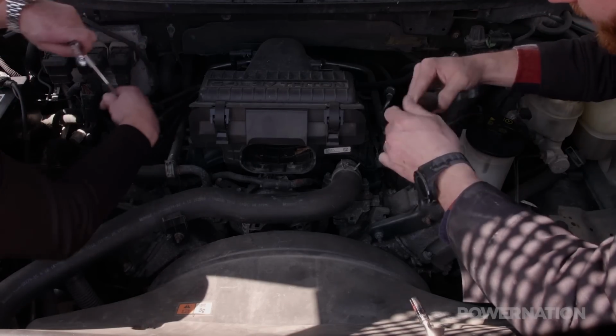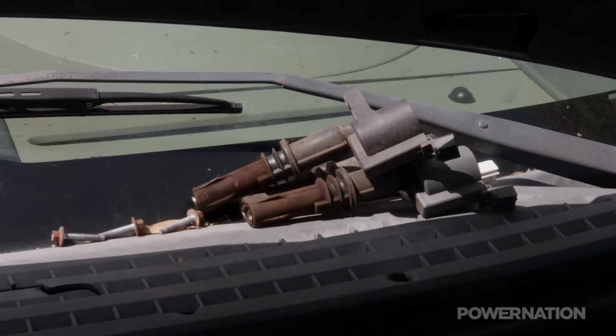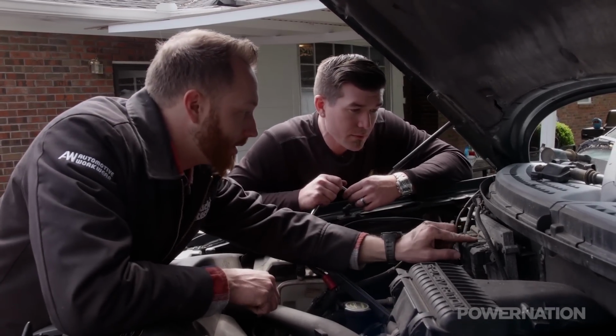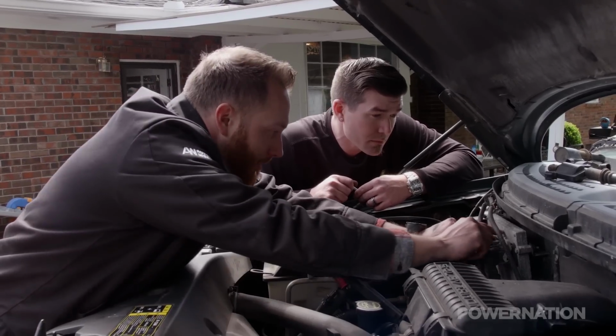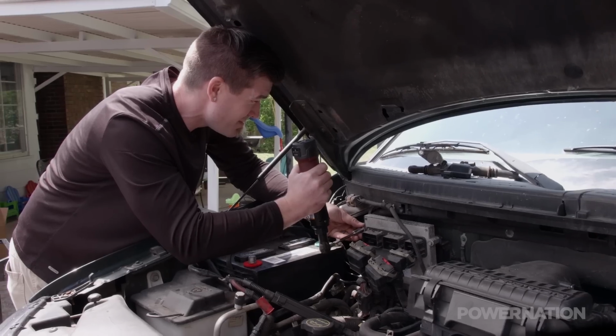I haven't found one yet that's super cracked, but they've definitely been in there for some time. All right, so how do we go about getting these plugs taken off? All right, so these are actually kind of cool. There's a little tab here. Basically, you just push it down and you tighten it. Cylinders 3 and 4 are hard to get to, so we'll have Chris remove the computer from the firewall.